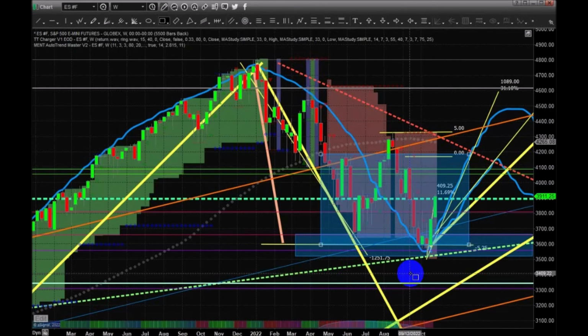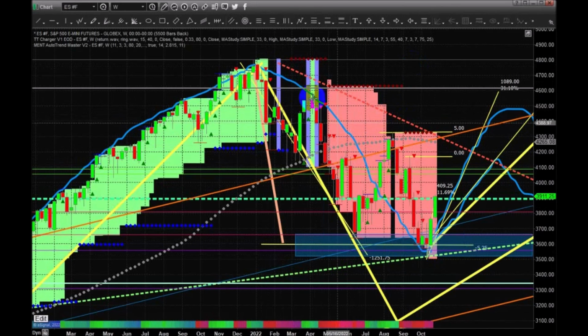I believe we've ended at least wave A to the downside. So understand that this is the end of wave A. We've got A, B, C, D, E. That's going to complete A. I believe it's wave 4. I believe we're going to start a wave 5 to the upside based on the longer term picture.